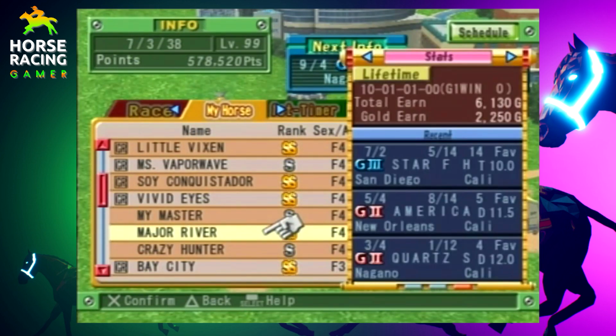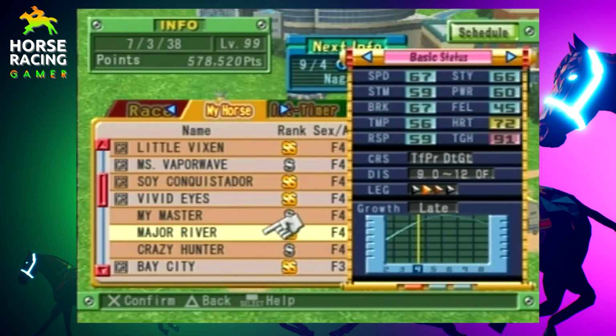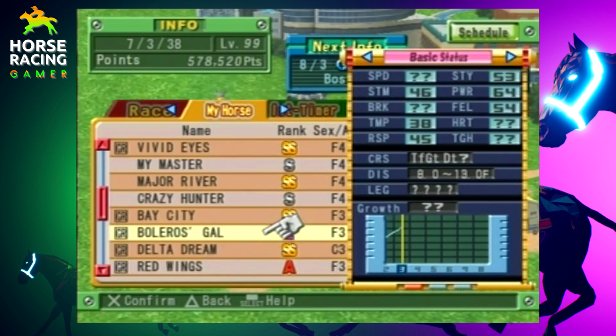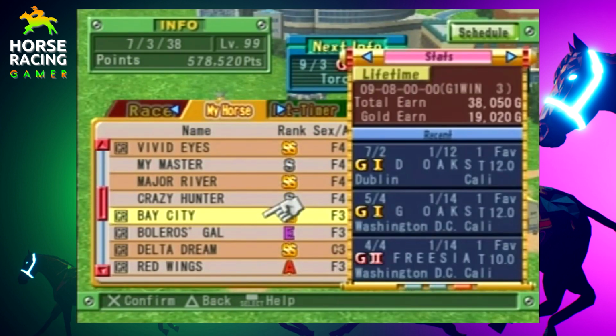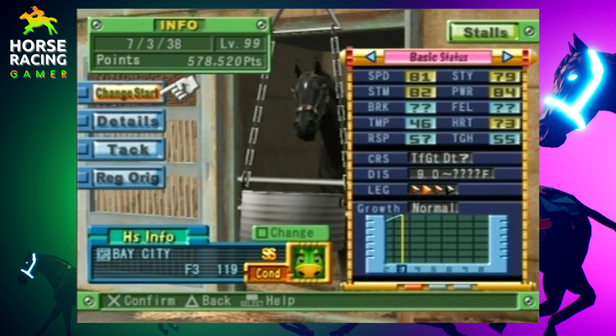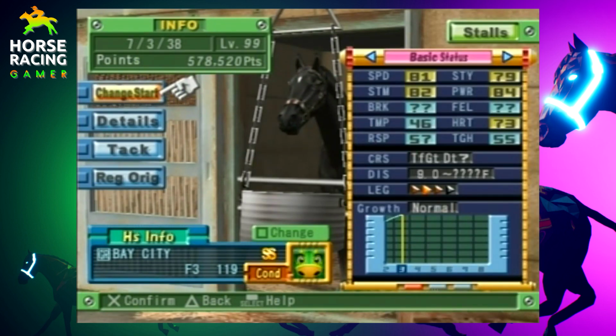Just realized I ran her on the turf at 10 furlongs, and she actually did pretty well. Don't know why I put her in that race, but it's actually quite impressive. Bay City has 3 grade 1s, so yeah, she's winning them. She's only lost 1 race. She's 8 for 9, Bay City. 8 wins out of 9 lifetime starts.